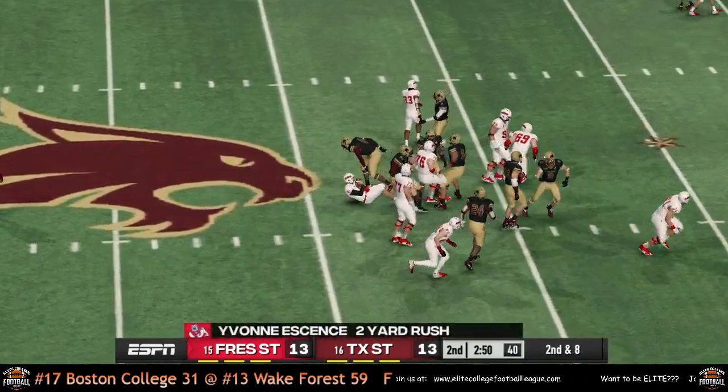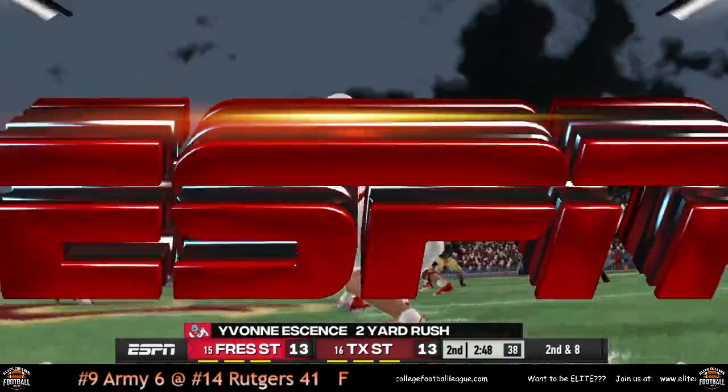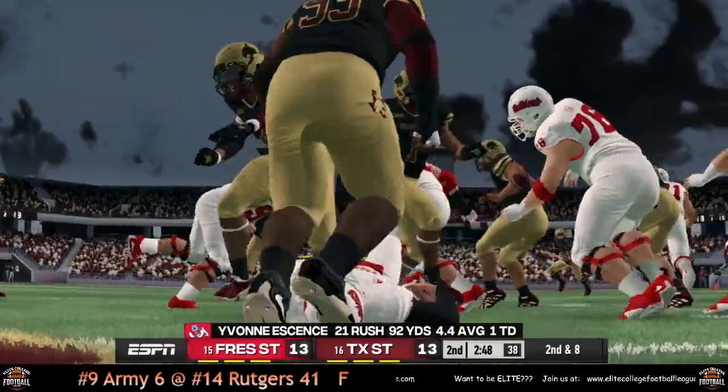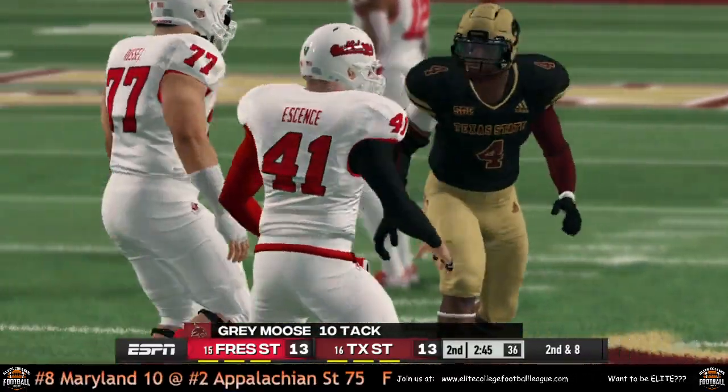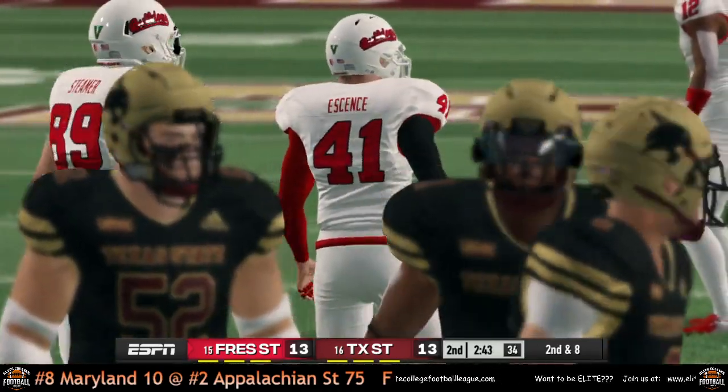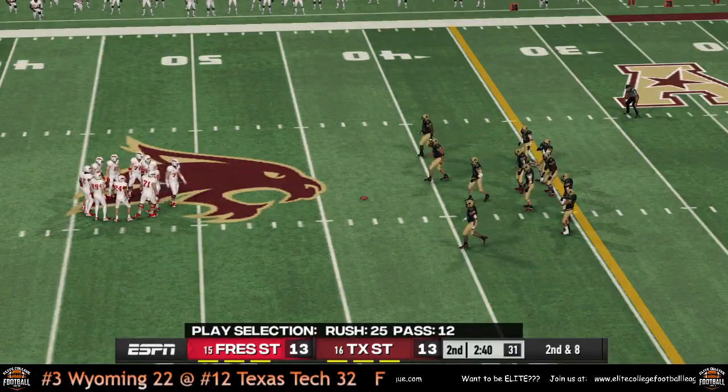He's gonna hand the ball off. He's gonna get met after a 2 yard gain. Brings up second and 8. That was a big hit. Great Moose with his 10th tackle before halftime. Look at him having a big game.